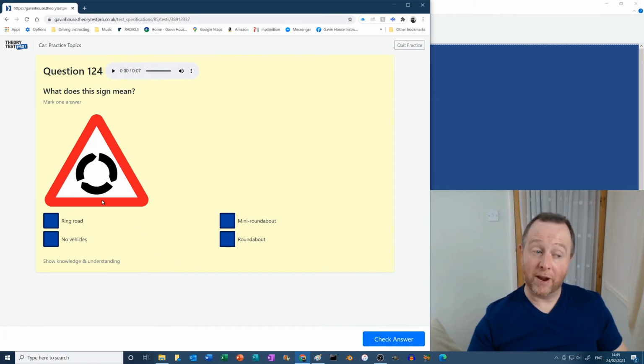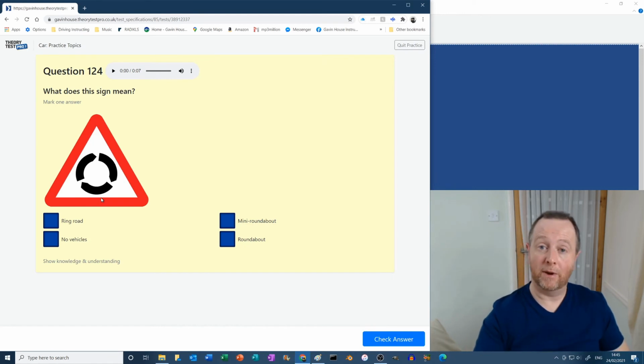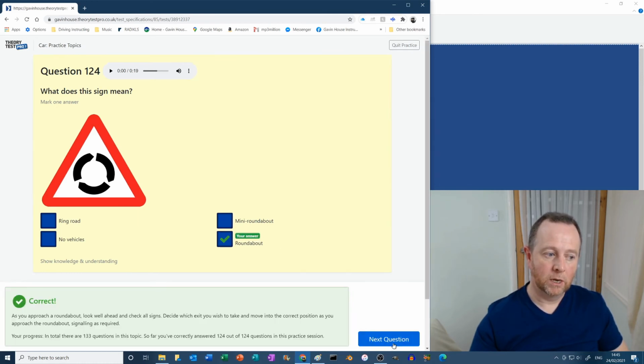Now that's just a generic roundabout sign. It will later qualify it as if it's a mini roundabout or a full roundabout. But that's a roundabout, because remember the mini roundabout is the blue circle. As you approach a roundabout, look well ahead and check all signs. Decide which exit you wish to take and move into the correct position as you approach the roundabout, signalling as required.